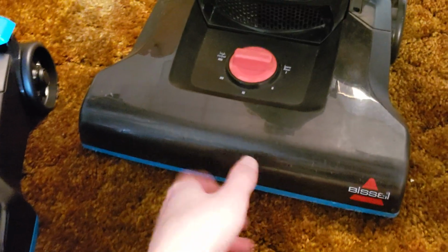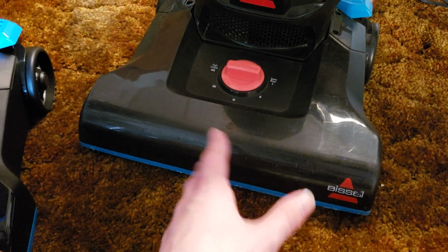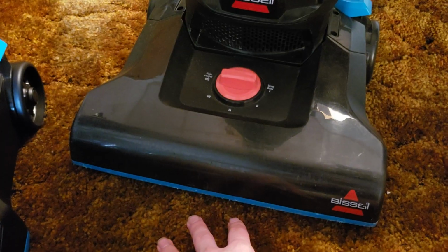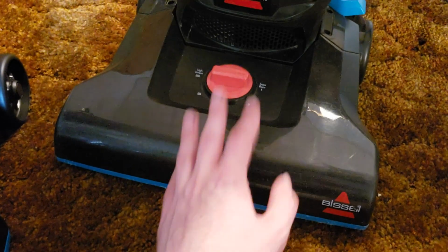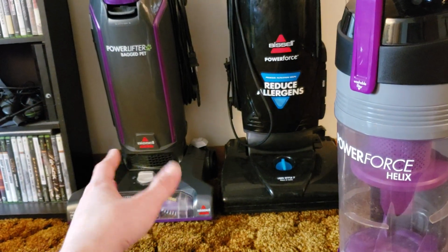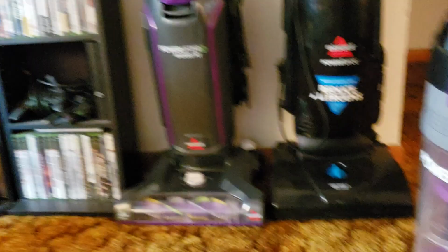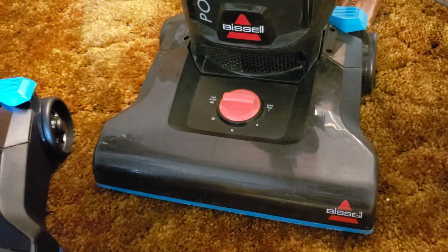Now, the Powerlifter usually retails around $150, but you can usually find it on Walmart's website for around $82, whereas this one is around $56. So basically, for almost the price of two of these, you can get the Powerlifter. And there's also a CleanView variant, or at least there was, but I'm pretty sure it's discontinued now. So should you spend the extra money and get the Powerlifter, or should you save your money and get the PowerForce? Sorry if I'm stuttering a little bit.